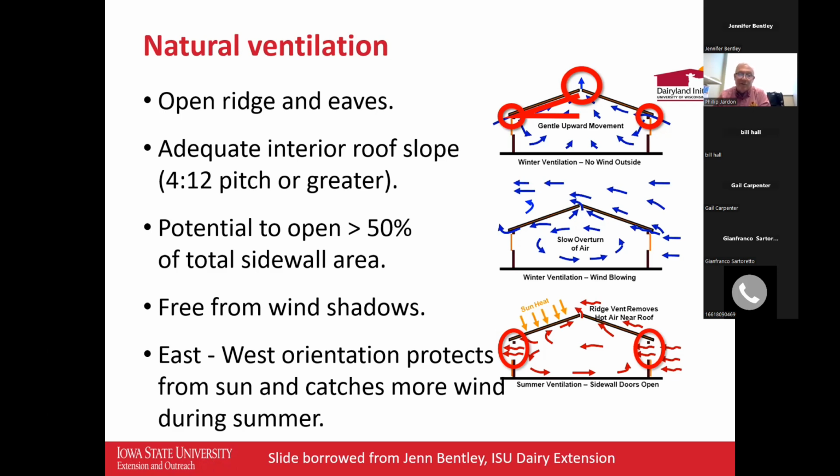We want to be free from wind shadow, so we don't want the calf building right next to a dairy barn or something that's going to block the wind. And then an east-west orientation helps protect us some from the sun and helps take a bit better advantage of the wind in the summer from where the wind usually comes from.